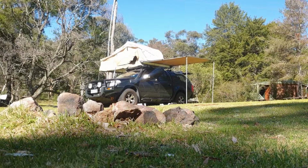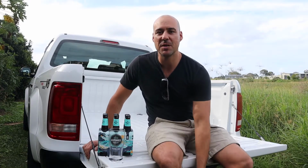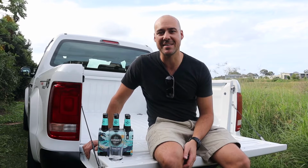So, here you have it. Brand new 2021 model Volkswagen Amarok. And why did we buy this? Well, very good question, but we'll come back and talk to you guys about that in a little bit, because it is a bit of a strange buy.